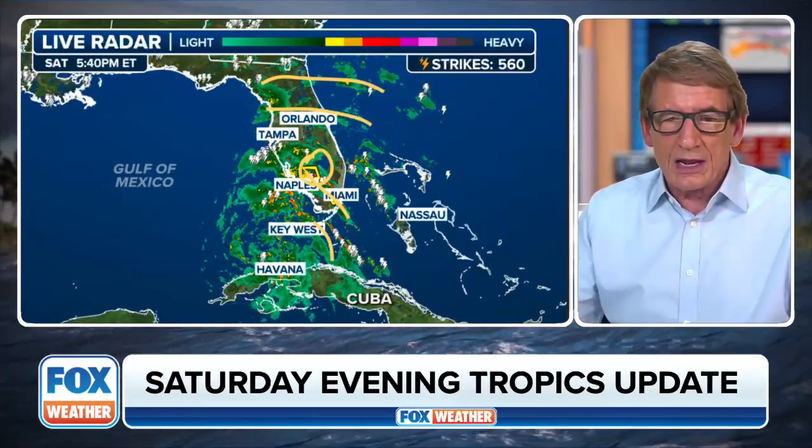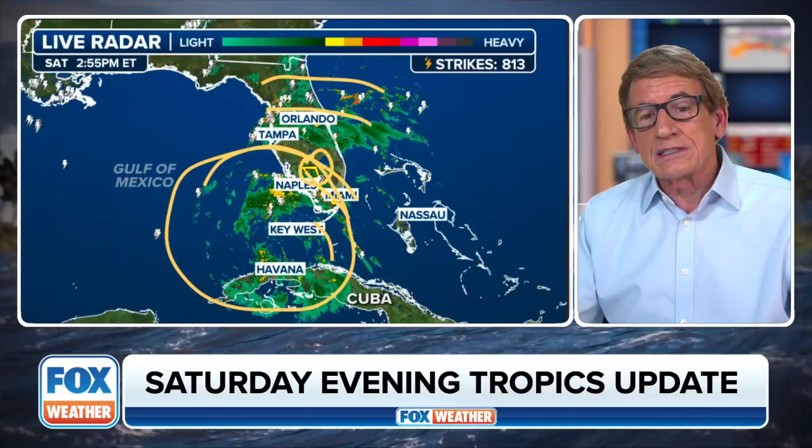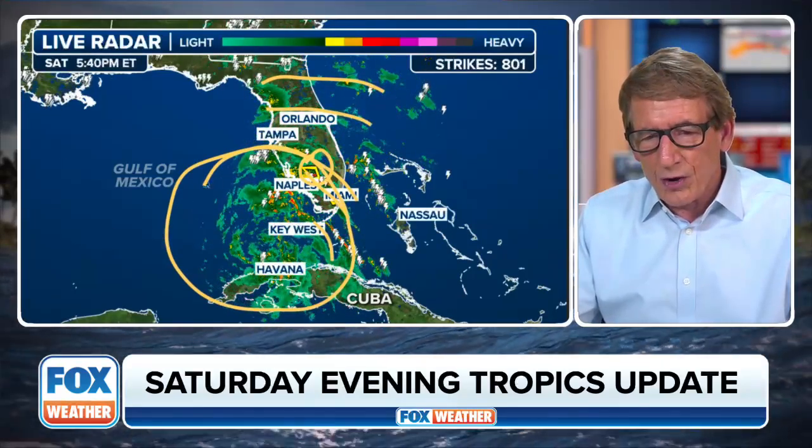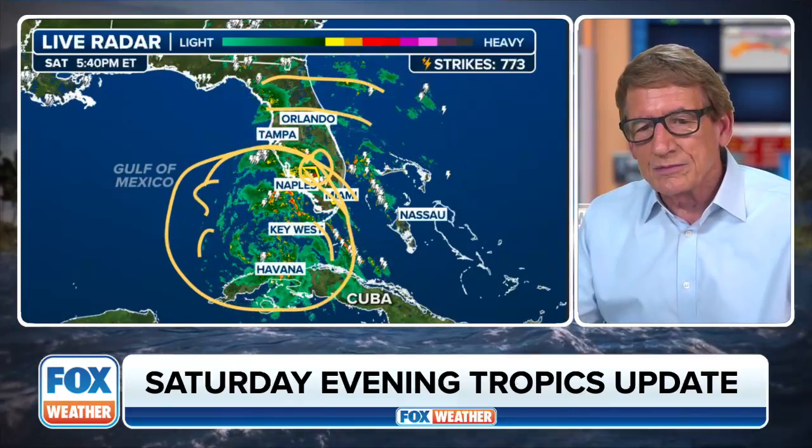Now they're kind of dying out, but you can see this concentration here around the center of circulation. Over here, we have storms going on. You see the lightning out there, but it's out of radar range. That's why we're not seeing it that far from the Key West radar.